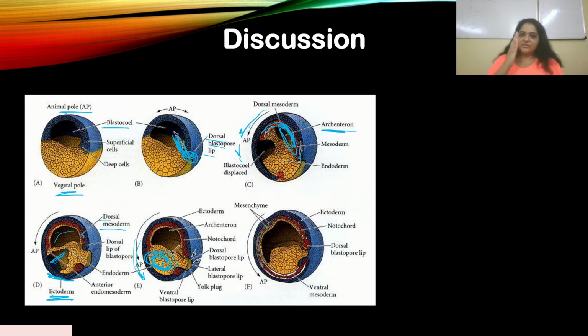So the bottle cells enter, they give rise to a cavity. By then the animal pole is moving down. So these bottle cells are giving rise to the mesoderm, and the ectoderm is also forming, and the yellow cells that you see here are giving rise to the endoderm. Okay, so they are pushing the blastocele further and further down till it completely disappears. You see these endoderm cells completely occupying the space of the blastocele.